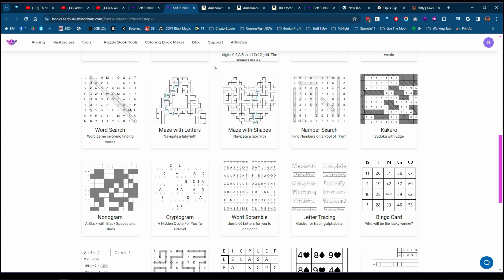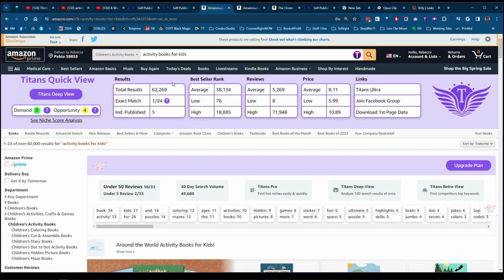So the other thing is when you're looking at activity books, don't let this big number scare you, because the most important thing to understand is that people only buy these books once. They don't buy the same book again, and their kid is only, especially if you're making for kids, in first grade for 1 year, and then they need a book for a second grader, and then a third grader, and then a fourth grader.